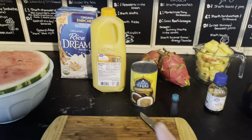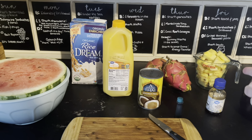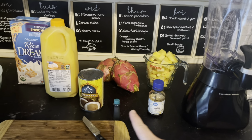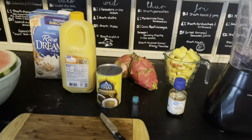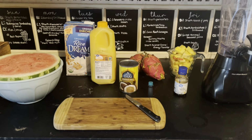So we have that. We have some orange juice, watermelon, half a cup of pineapple is one blender full. So this might be a couple blender fulls. And some vanilla extract, and a couple of drops of blue food dye. This is teal, so we might have a little bit of a teal blue milk, but that's okay. So, okay, here we go.